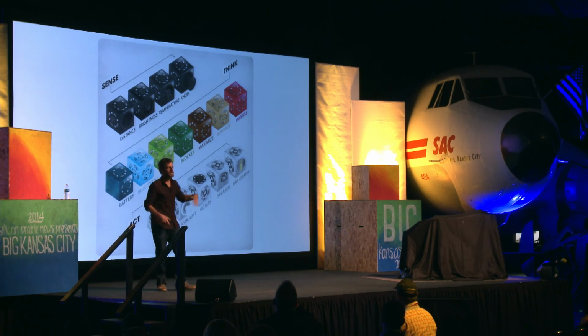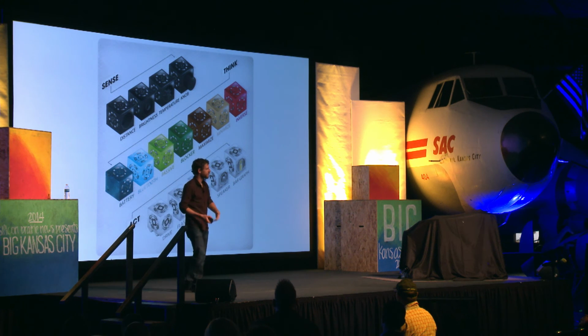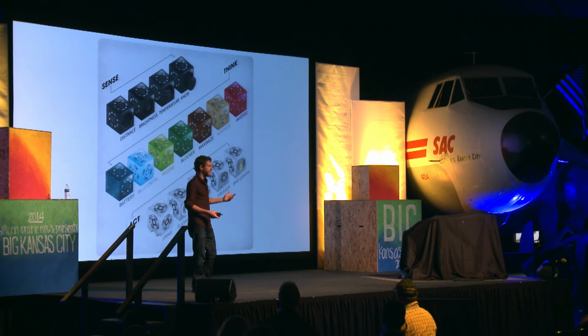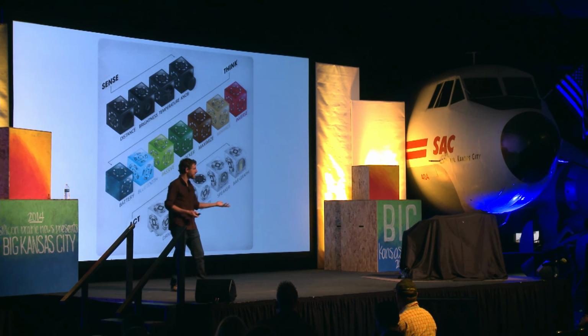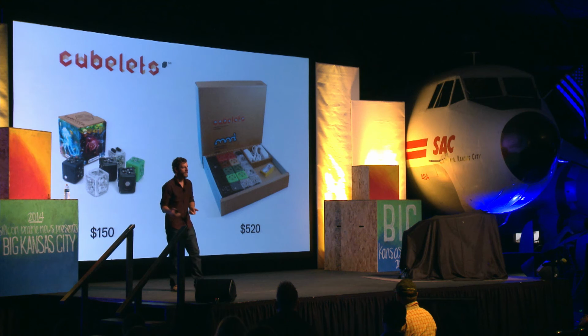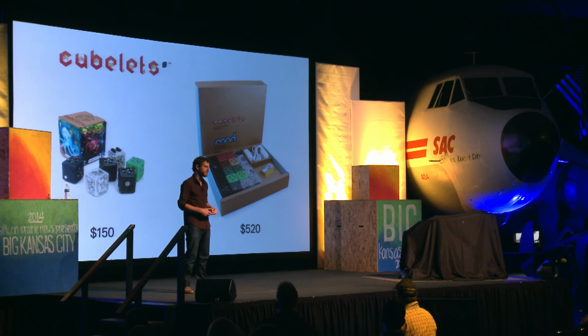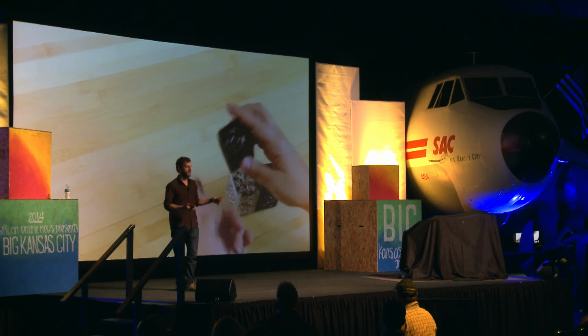Cubelets are separated into 3 categories. Sense Cubelets, like light sensors, distance sensors, touch sensors, motion sensors. Thinking Cubelets, the colorful ones in between that do operations on data, like maximum and minimum. And action Cubelets, that do things, outputs at the end, that drive around, et cetera. We make and sell Cubelets in a couple of different kits on our website and through Best Buy and Brookstone and places like that.